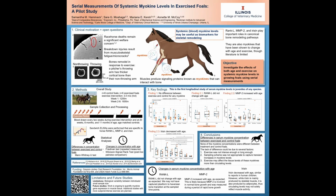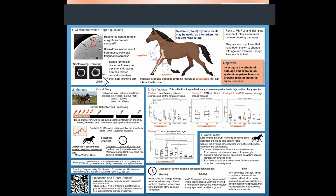Now, we know that bones remodel in response to exercise. In this study, you can see that a pitcher's throwing arm has thicker cortical bone than their non-throwing arm. Now, bones and muscles work together, and muscles act like levers to move bones. When the tendon pulls on the bone at the insertion point, it causes the bone to experience strain. At that point, the cells of the bones tell the bone to remodel, and that's when you get changes like this, where the cortical bone is thicker. That's the biomechanical aspect of bone remodeling.